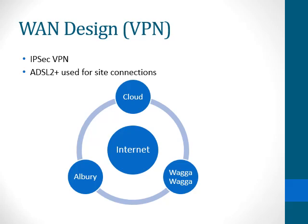The IPsec tunnels at the Albury and Wagga Wagga sites will terminate on the Cisco routers at each site. The cloud Linux server will run the application StrongSwan, which fully supports IPsec and is compatible with Cisco IOS. This software is a simple and cost-effective method of terminating these IPsec connections in the cloud.